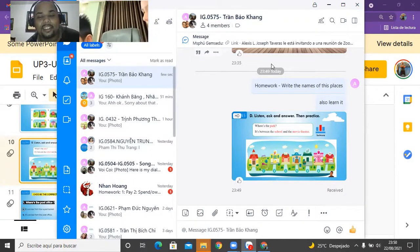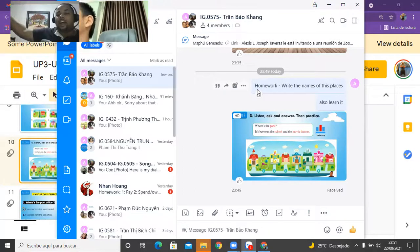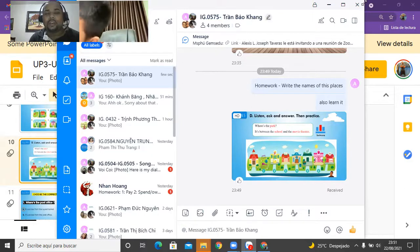Can you see the homework in Zalo? Can you see it? I can see. Okay, if you can see it, that's fine. I'm going to give you this as homework. I just want you to name and write these places. Then for the next class, I am going to ask you to tell me the names of the places and where they are located. I want you to tell me if they are in between, if they are across from. I'm going to ask you like this: where is the department store? And you will say, okay, teacher Alex, the department store is across from. That'll be your homework.